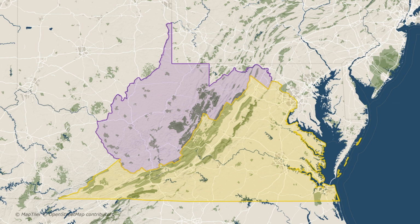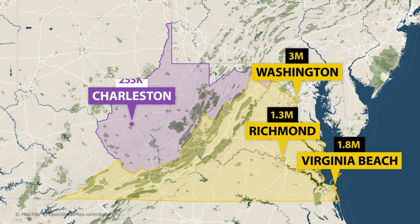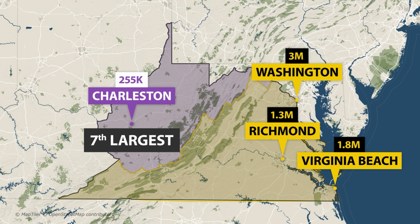This would be led by the metropolitan region of Washington, D.C., which is home to about 3 million Virginians, followed by the Virginia Beach Norfolk metro area with 1.8 million people, and the Richmond metro region with about 1.3 million people. West Virginia doesn't really have any major US cities at all. In fact, its largest metropolitan region is Charleston, which is home to only about 255,000 people. If the two states were still whole today, Charleston would be only the 7th largest metro region in Virginia.